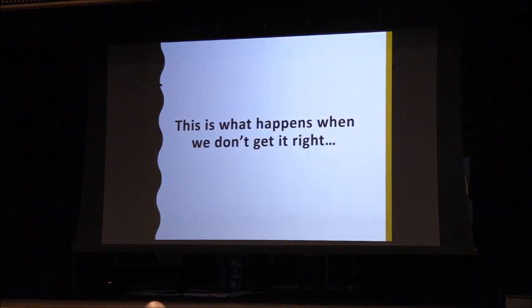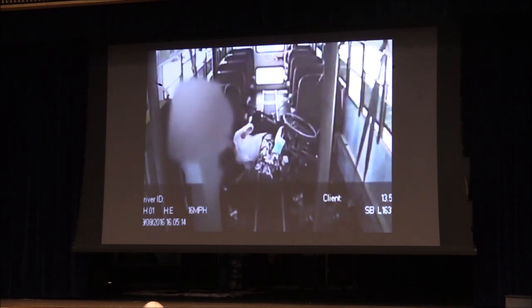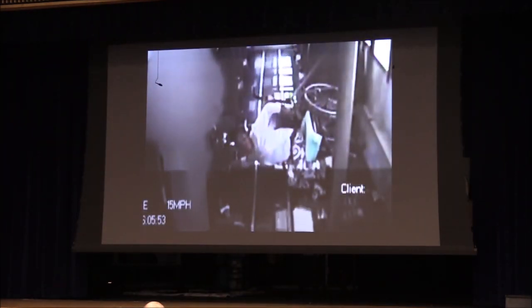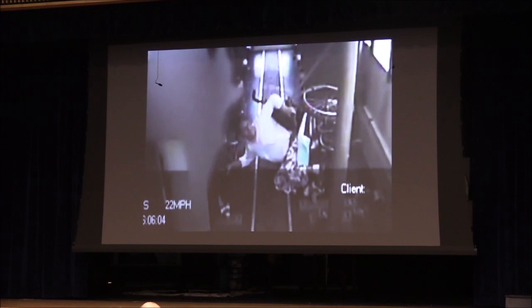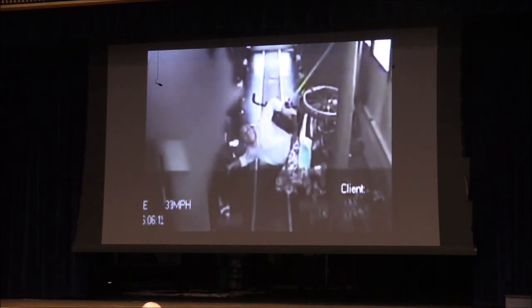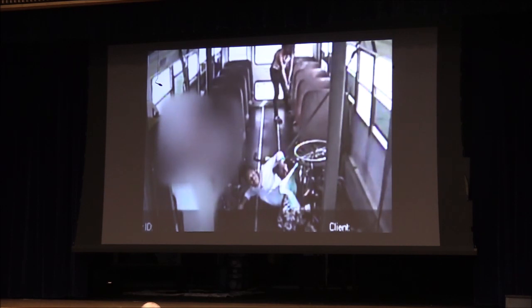So we'll watch it real quick again. Now you can see the shoulder strap is hanging there. No locks on the wheelchair. No one's paying attention. It looks like the monitor's not even working. And you can hear, if you listen when the bus driver gets up, she says something also. Oh look, she's bleeding, is what I heard the driver say. This portion of the video is 1 minute and 20 seconds. Now listen to the driver.